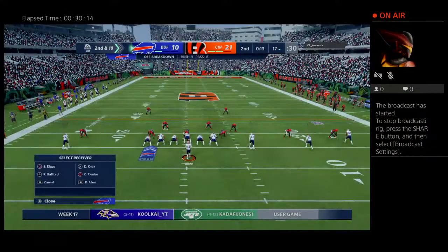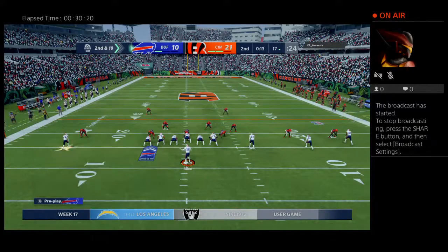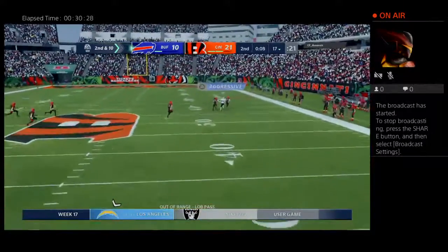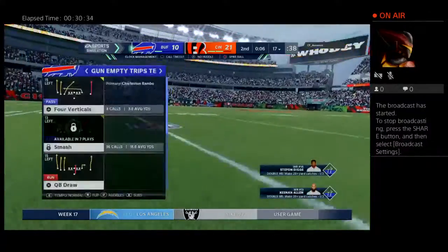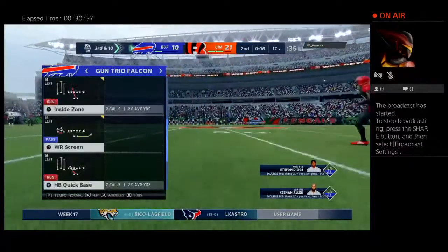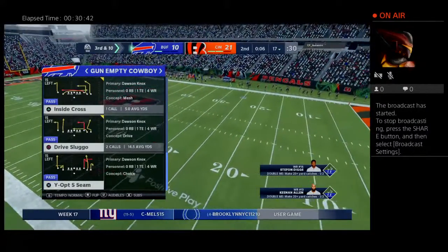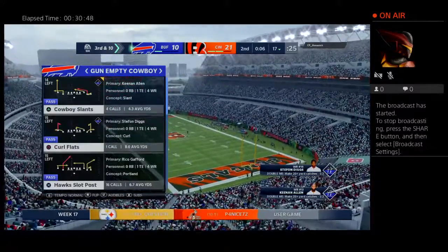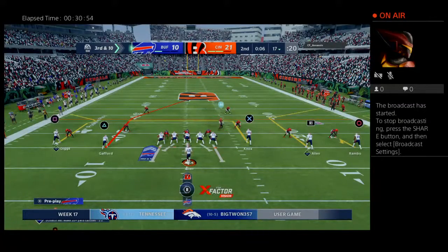After the incomplete pass, here now is 2nd and 10. To throw again, Allen. He's going to try and go deep again. And that'll be incomplete with just 6 seconds left on the clock. Rico Gafford, the intended target. And that takes us from second to third down. And they line up now for what will likely be the last play of the first half.